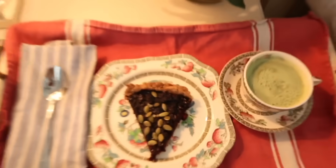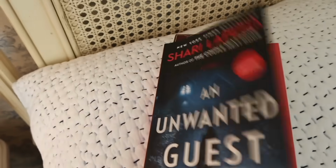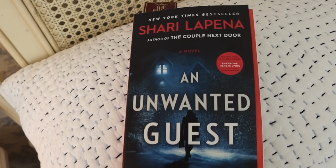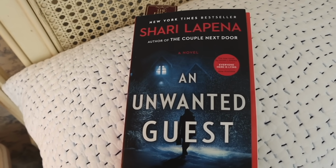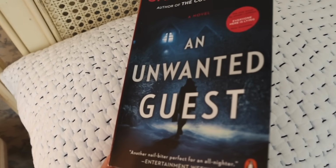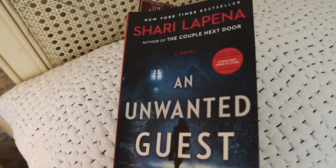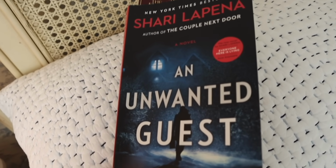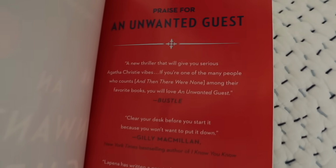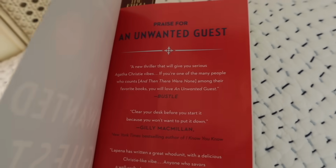And then I wanted to share the book that I'm reading with you. I picked this up at Barnes & Noble, and this is one of those books that I just picked up and started reading the reviews and the back cover, and I thought, ooh, I'm going to like this book. So it's by Sherry LaPena, and it's called An Unwanted Guest. And basically the thing that sold me was that everyone was saying that if you like Agatha Christie, you will like this book. I think Good Housekeeping said that. Let's see, there you go. That's the review.